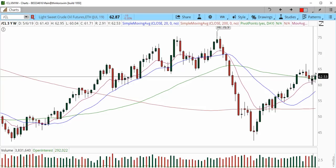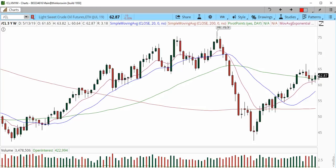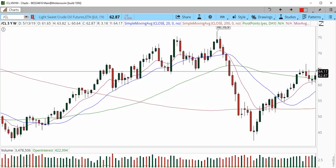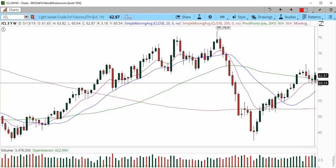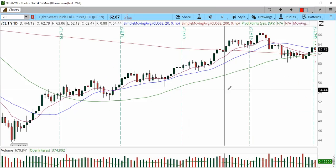$63 by $60. Again, it's not for all pockets. Even using minis, minis are about half the size of the regular contracts, so that's going to be a super wide risk level. If you're looking for a tighter risk, you can look at the daily chart, and we're going to go to that in just a second. But definitely you want to see the price hold this area at least into the 62s. You don't want to see it go back into the 60s, and then we may see if we have another setup that may be sitting around.